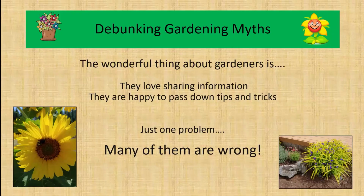Now, welcome to Debunking Gardening Myths. There are so many variables in gardening that it's hard to know if something really works without serious research and scientific methods. So today, I'm going to debunk some of those myths. And I think many of you will be surprised at some of the things that I'm going to be talking about. At the end of the presentation, I will have a list of resources where this information came from. So you'll be able to see all of that and know that it's all research-based.